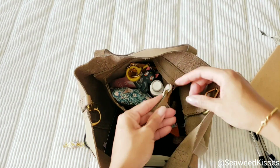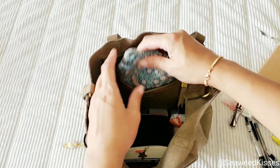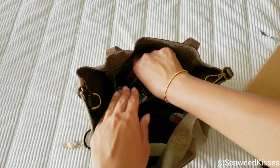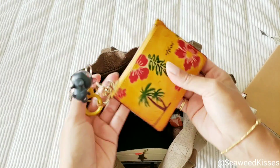But I love the little zip pull detail. And then in here, this is where I keep kind of like the valuable items, like my wallet.